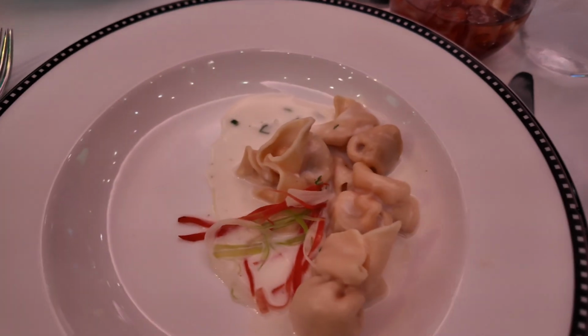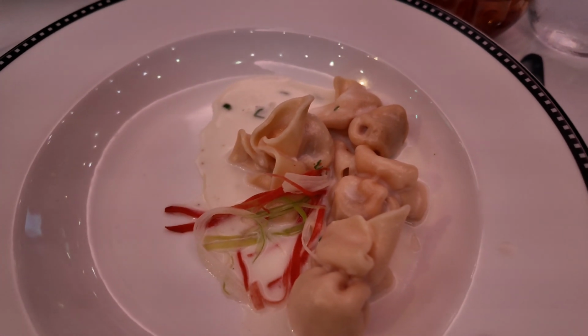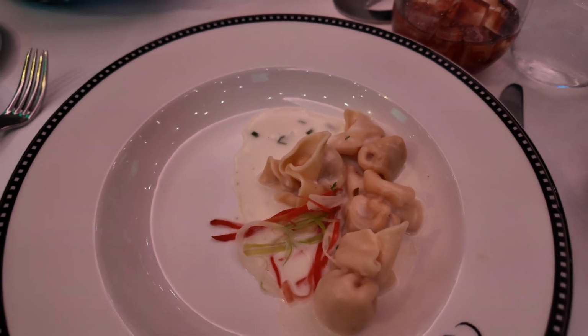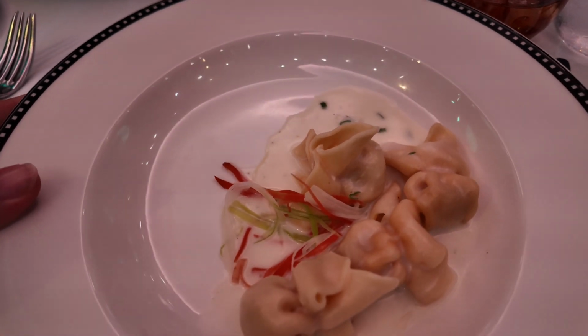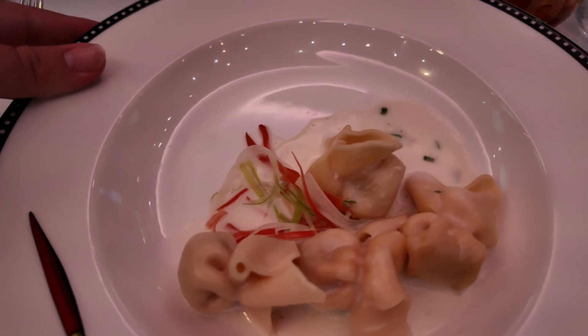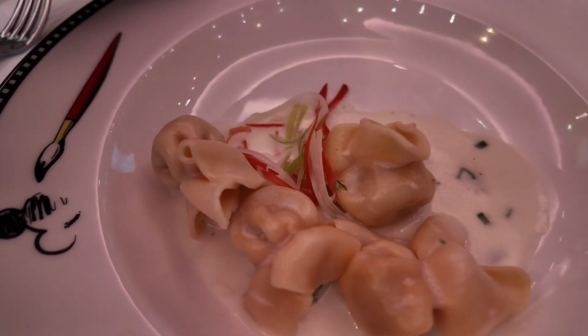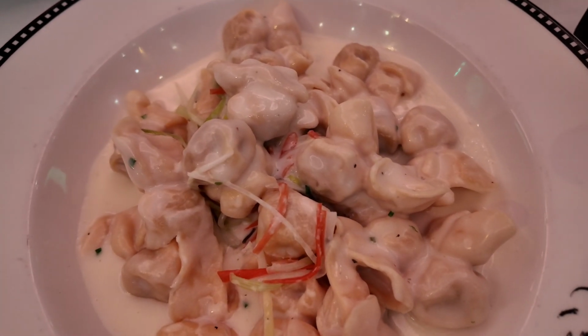Now, when it comes to dinner tonight, I got myself 2 appetizers of the pasta persets and an entree of them as well. And I gotta say, they were absolutely amazing tonight. And then for dessert, I got myself a special Mickey. And for tonight's dessert, I got myself a cookies and cream ice cream, and that was simply delicious.